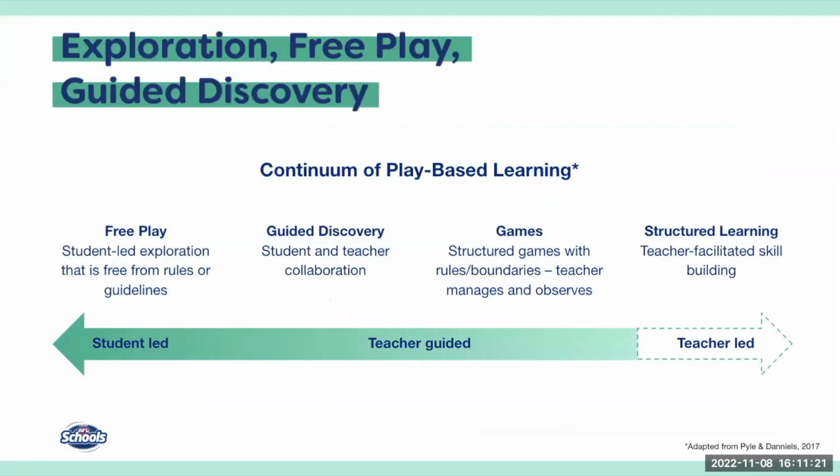The second part of pedagogy that we'd like to have a little bit of a look at is exploration, free play, or guided discovery.